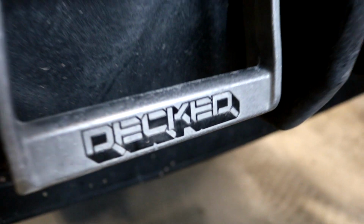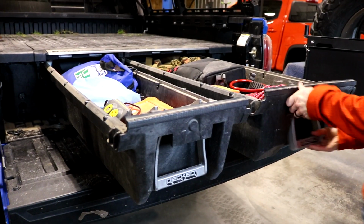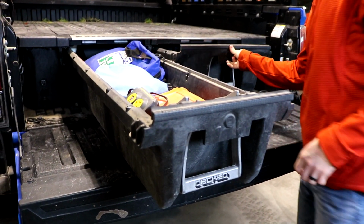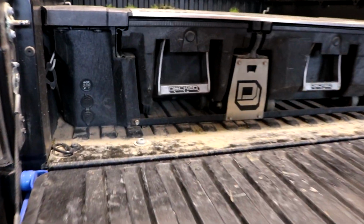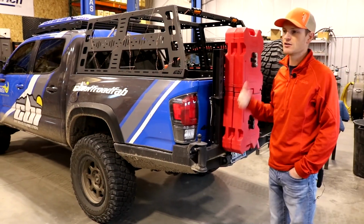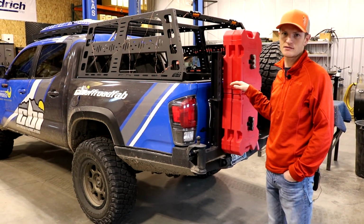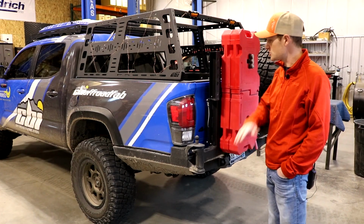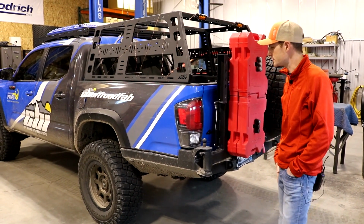We're running the deck system in the back. Matter of fact, you can see all the branches and stuff still from our Christmas tree hunt, and I absolutely love that system. It's awesome to have that built-in storage into the bed. I carry my ARB jack and all my recovery gear, and then a lot of my camping supplies and tools I keep in the deck system. So it's nice to just always have those regardless of where we're at or what we're doing.